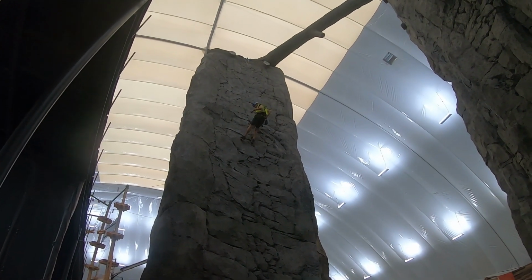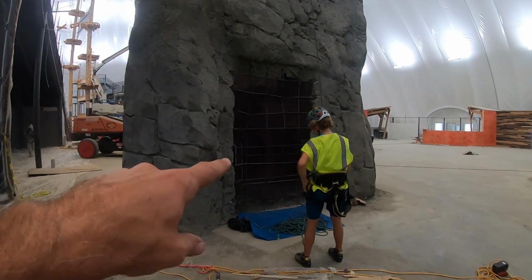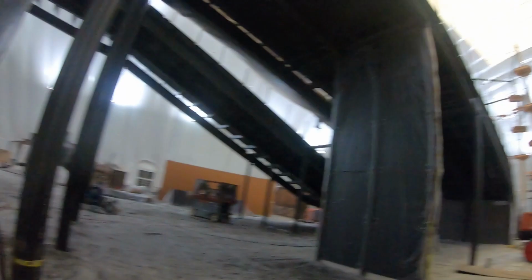The next set of routes. We got Colin belaying them. Don't mind that, that'll get filled in. That was previously temporary access.